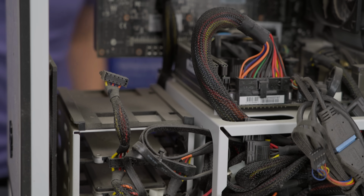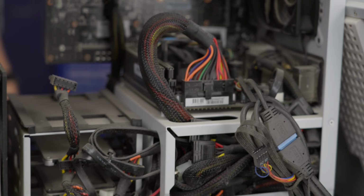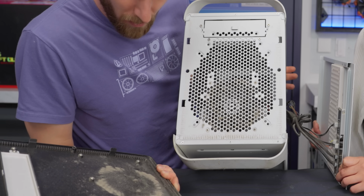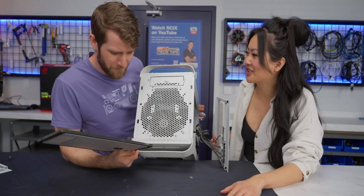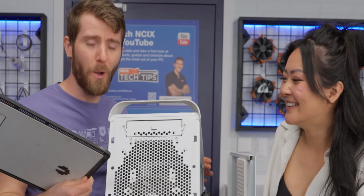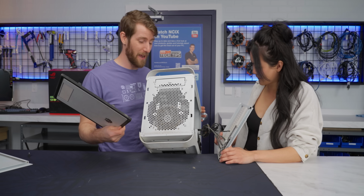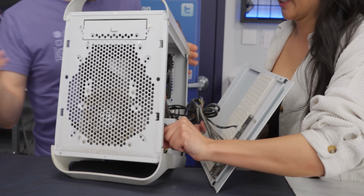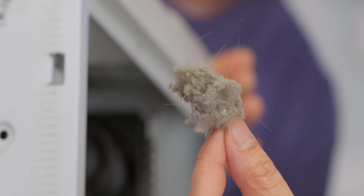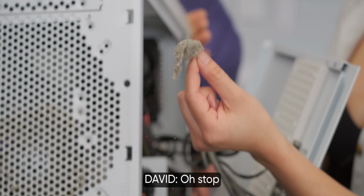When is the last time you cleaned this? And don't lie because we won't believe you. I don't think I've ever cleaned it. Good answer. Oh, there is no filter on this case. Well, that is the issue. We've solved the issue. Don't worry, the new case has filters. It is designed so that you never have to do anything because you're clearly not going to. Look at this. Oh, that's not even a dust bunny anymore. That's a dust rabbit. See, we do have animals in there.